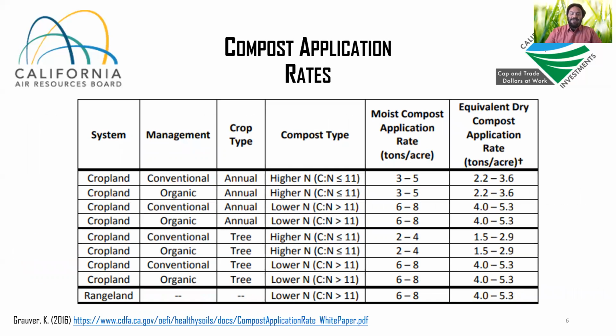Here are the application rates for the CDFA compost application practice. They are based on calculations of the amount of plant available nitrogen in the compost. Given the difficulty in determining a single rate for hundreds of crop types, the agricultural systems were divided into annual crops, orchards and vineyards, and pasture lands, grasslands, and rangelands.